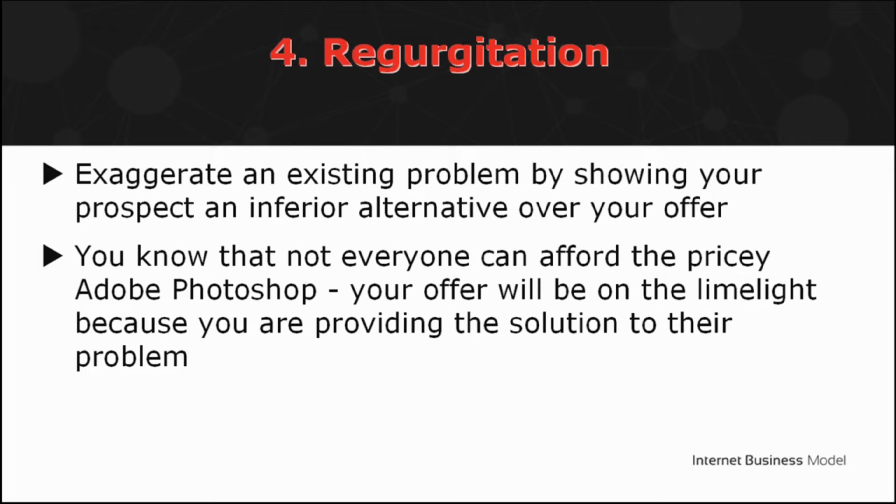Next is to regurgitate. Here you exaggerate an existing problem by showing your prospect an inferior alternative over your offer. For example, let's say your prospects are looking for graphic design solutions. They want to create ebook covers and do simple designs. Now, not everyone can afford an Adobe Photoshop license, as it is very pricey. Some even lack the design skill, time, and money to do what's necessary. With this piece of information, your offer aims to solve their problem.